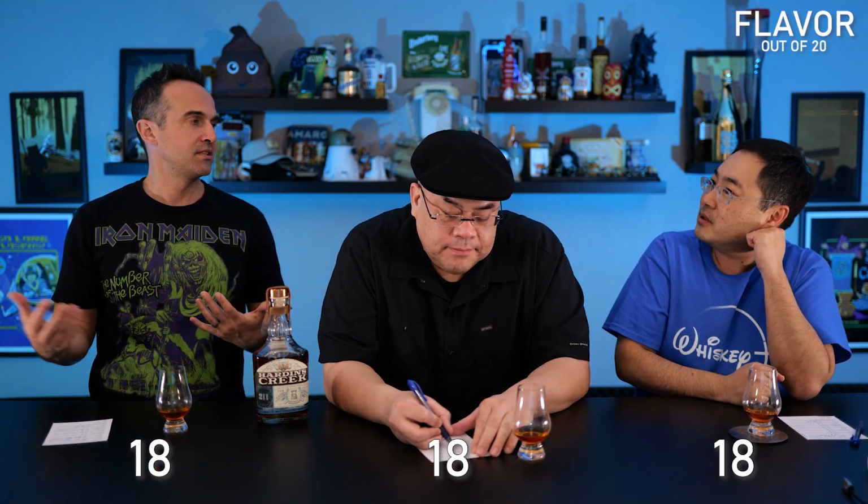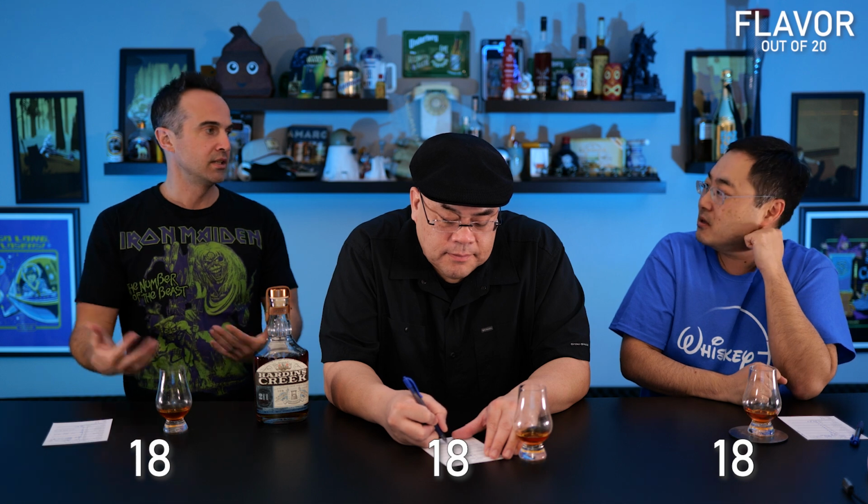I'm only not going up to 19 or 20 because it's missing the floral and the very specialized honey flavors that you get. The sweets are not as interesting on the palate. It's the oak and the nuttiness and the spiciness that really shine. Even the spice is very nice. It cuts through the sweetness and flows through the whole. Yeah, I give it an 18. Yeah, for sure. All right, let's move on to body.